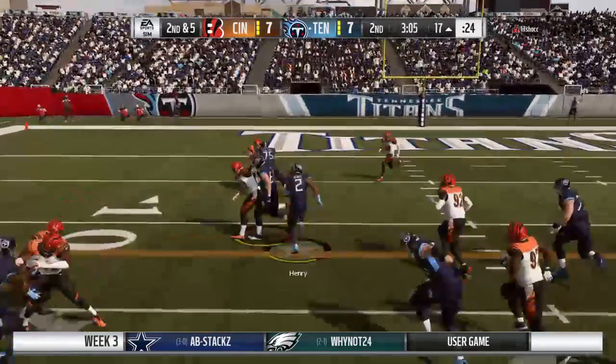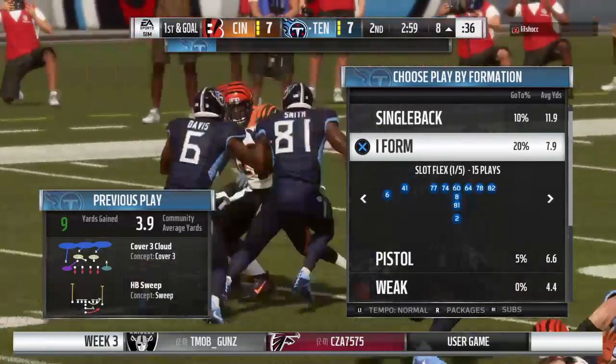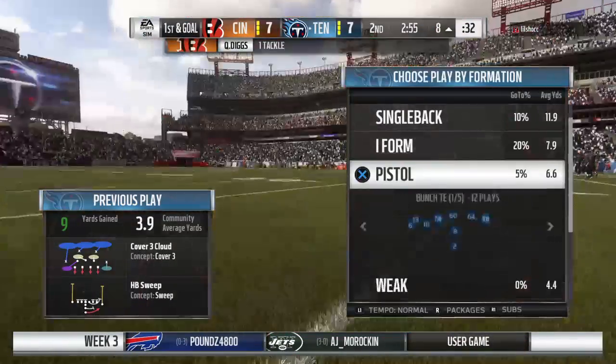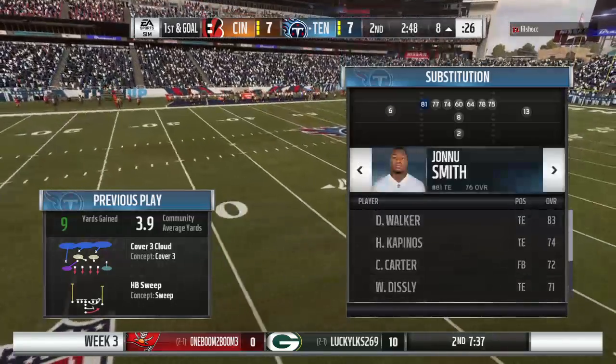On 2nd down, here's Henry. And he's able to work it here to the 8-yard line. 9 yards on the play there, and it sets him up 1st and goal. They're making it look easy out there. Another first down. So far on this drive, let me do this little bit of math here. 4 plays, 3 first downs. That's a pretty good recipe for success.